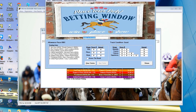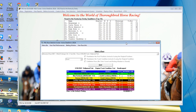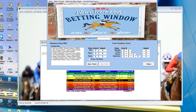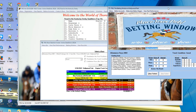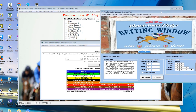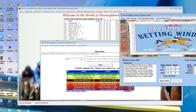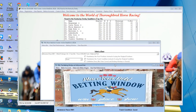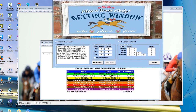And let's go click. Let's move this down. Now go to the betting window so we can see odds. Oh, that's why we randomized track condition, not post position. Oh well, we'll see if the track is good. Running at Hollywood Park.